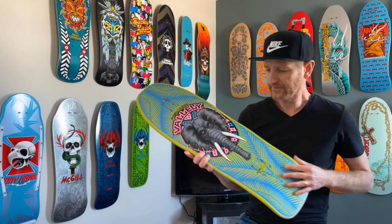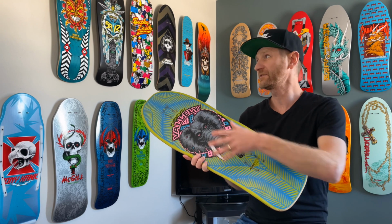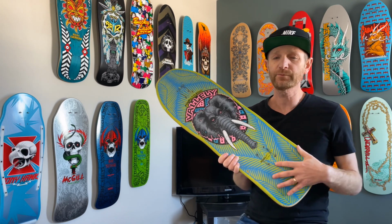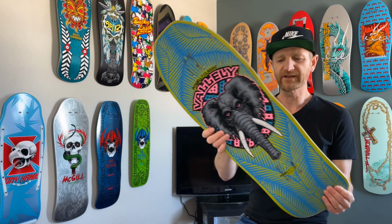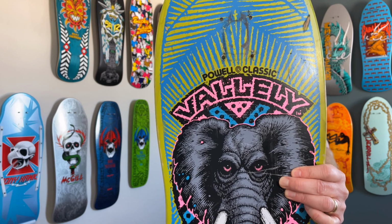I wanted to get something out for you guys. This is a deck that many of you guys have seen on the wall. I've got quite a few questions about it. Other guys who have seen videos or pics on the Facebook pages have asked me about this deck. This is one of the more sought after Mike V decks, and this is the Powell Classic from 2007.